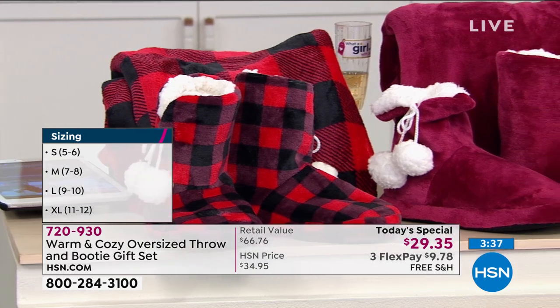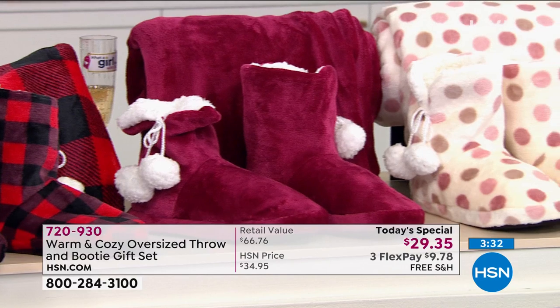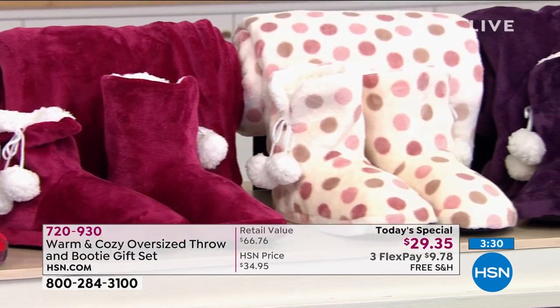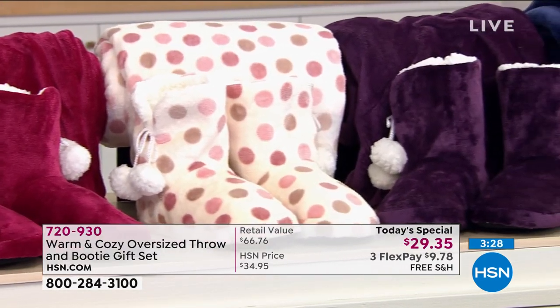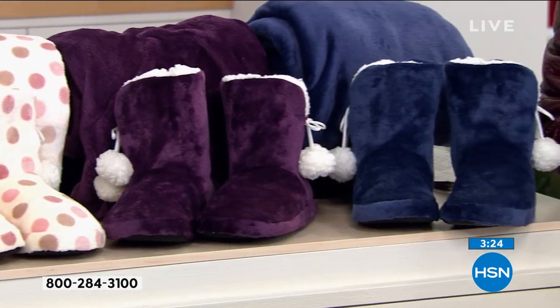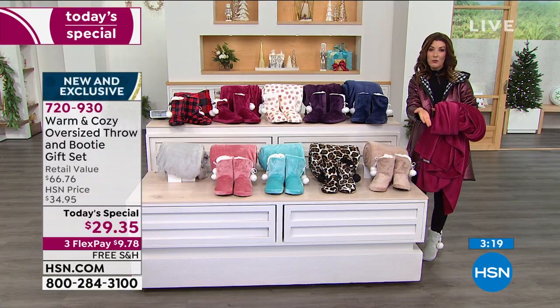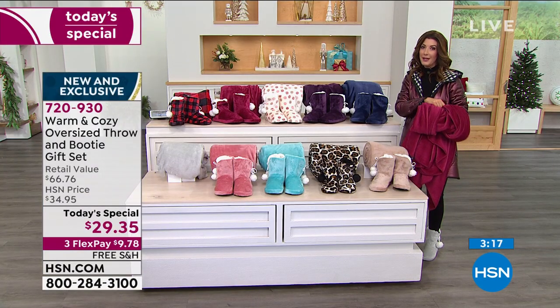So think, who's going to get the booty? Who's going to get the throw? Is it going to go to the same person? Are you going to split it up? It could be two gifts for less than $15. And the other important thing is you don't have to worry about shipping a silly thing today because we're going to take care of that. We can bill it to you, and you give us your address. You pick the ship-to address on our website at hsn.com.